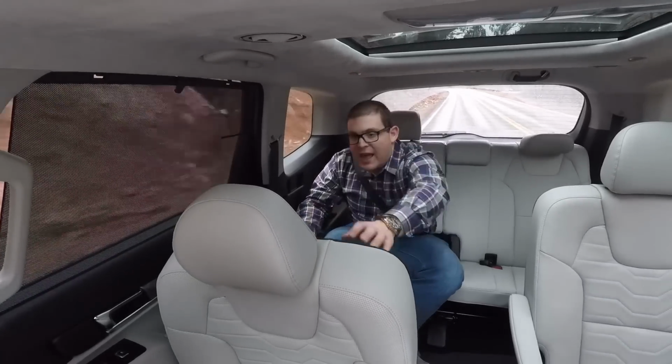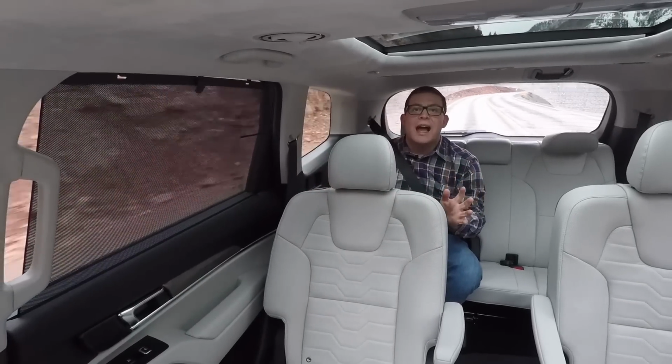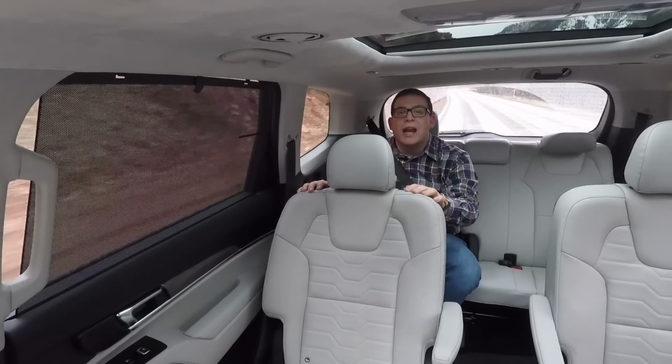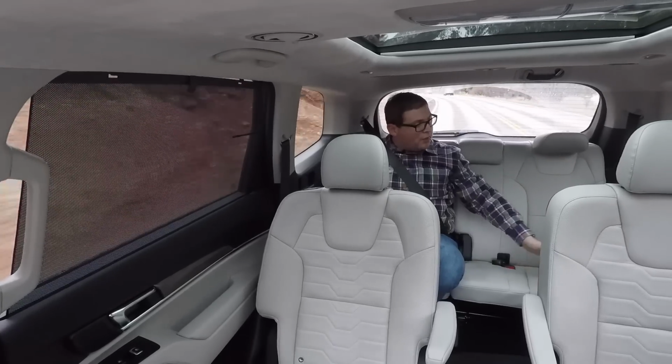Kia told us that the ingress and egress from the third row seat in this vehicle is better than what you would get from a Honda Pilot or Toyota Highlander or any of those vehicles. And I definitely agree. Getting in this third row is pretty darn easy. I don't know if I'd want to put 3 back here.